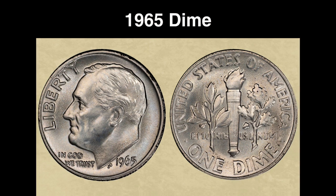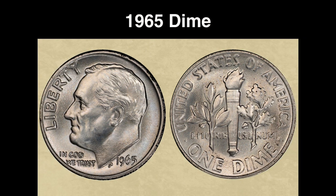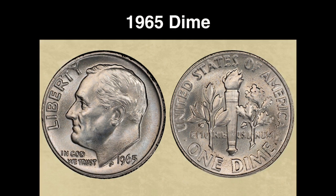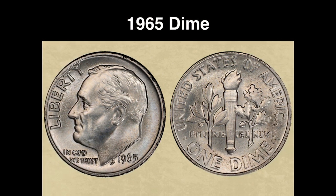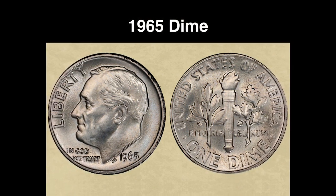The condition of the 1965 dime also plays an instrumental part in determining its market value. Coins that remain in uncirculated or pristine condition far excel when it comes to pricing, significantly impacting the interest from collectors and investors who might pay significantly more for specimens that possess a high-grade rating.